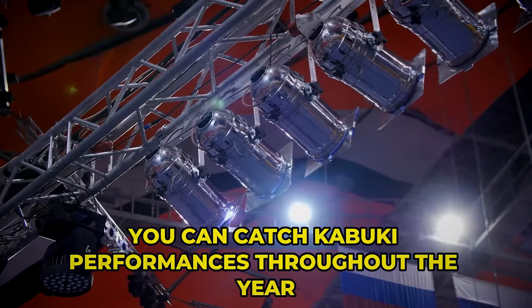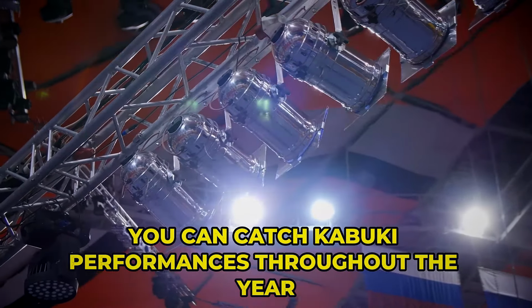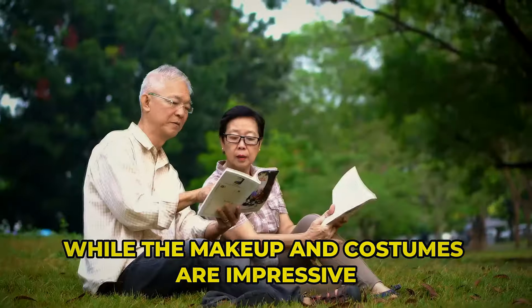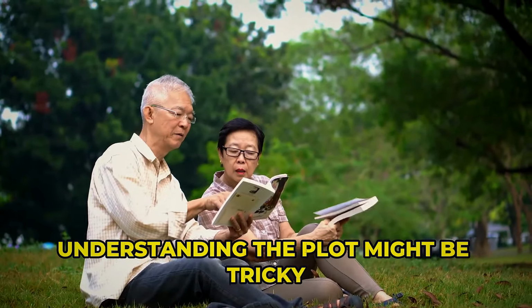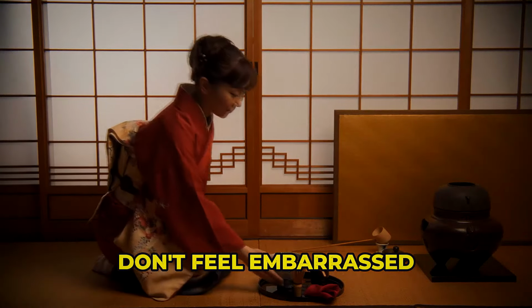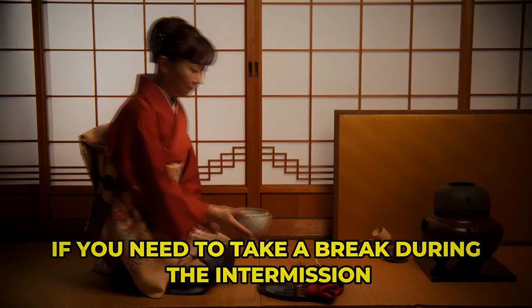You can catch Kabuki performances throughout the year at Gion's Minamiza Theater. While the makeup and costumes are impressive, understanding the plot might be tricky if you don't speak fluent Japanese. Don't feel embarrassed if you need to take a break during the intermission.